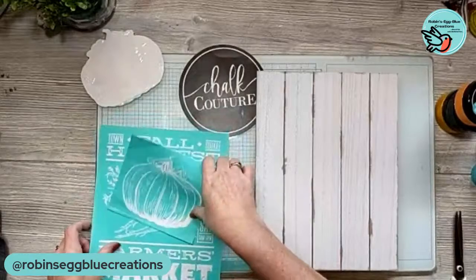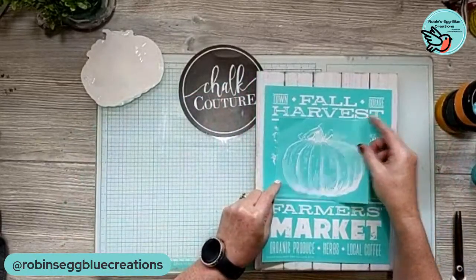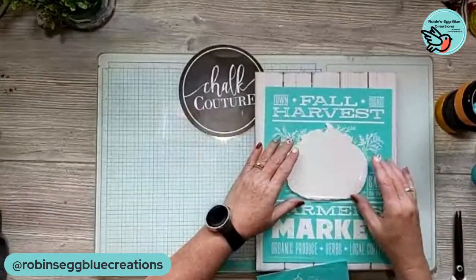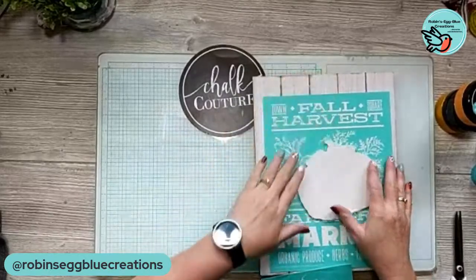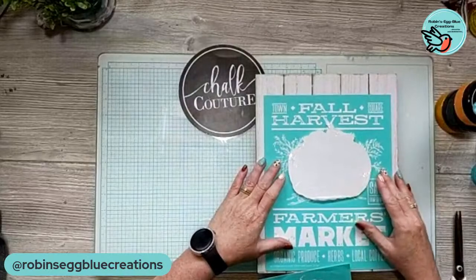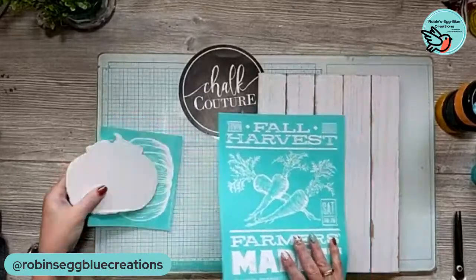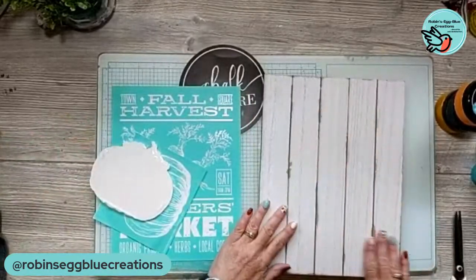So it's going to fit perfectly. And the pumpkin just fits. So I may actually use my pumpkin as kind of a spacer. So I'll bump the fall harvest up a little bit so that I give myself plenty of room for my pumpkin. So let's get started.